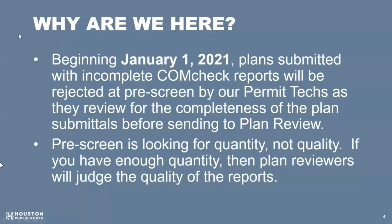So why are we here? Beginning January 1st, in a few months, plans submitted with incomplete COMcheck reports will be rejected at pre-screen by our permit techs as they review for the completeness of the plan submittals before sending the plan review. Pre-screen is looking for quantity, not quality. If you have enough quantity, then plan reviewers will judge the quality of the reports.